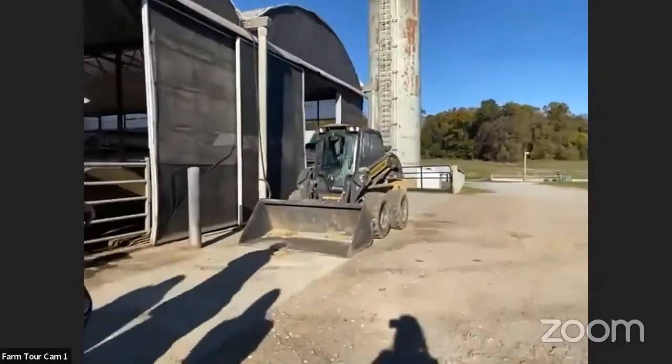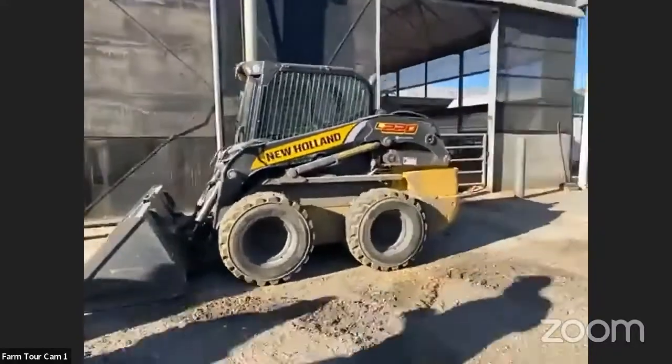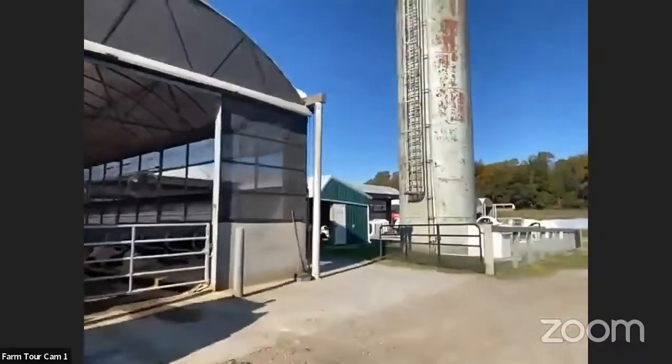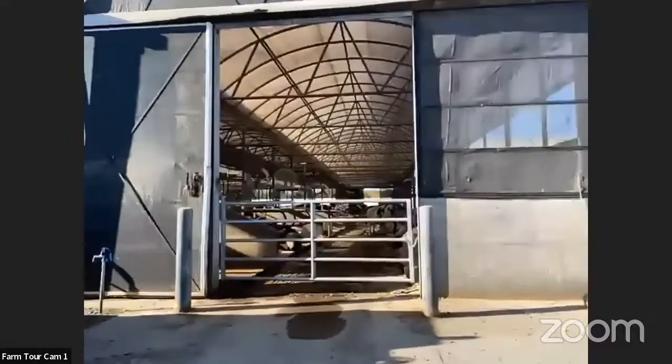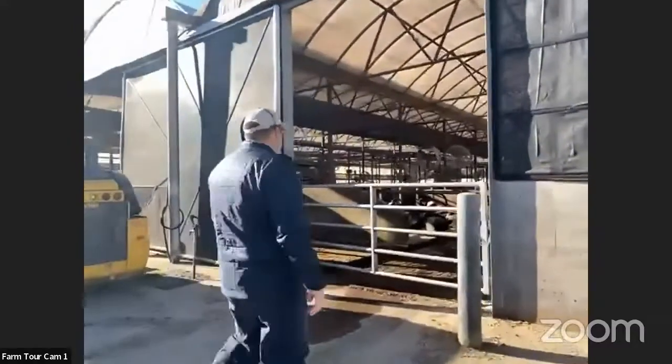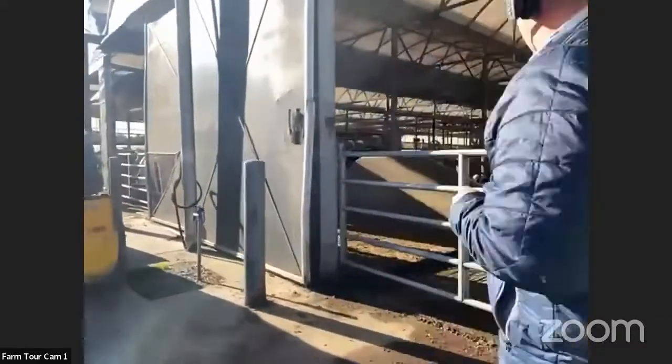So as we walk around the side here, you'll see some of the big tanks that are up in the corners. That holds the recycled water from the farm that gets used to flush down through the cows. And you'll have an opportunity here just to sneak back and look inside the barn.